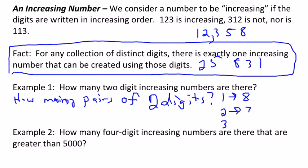And so you see a pattern developing. The number of 2-digit pairs, or pairs of 2 digits that there are, is just going to be 8 plus 7 plus 6 plus 5 plus 4 plus 3 plus 2 plus 1, which turns out to be 36. So there's 36 pairs of numbers, and so the answer is 36.